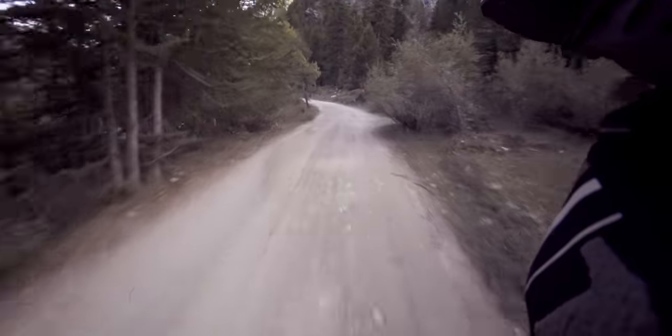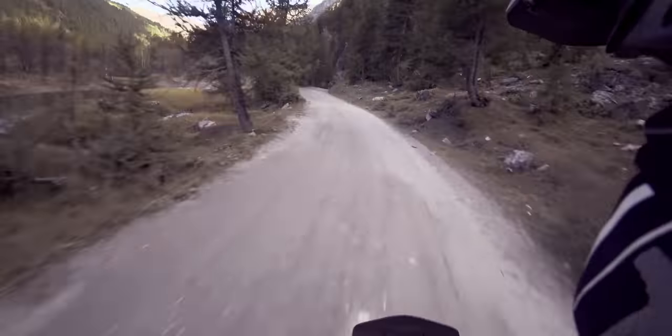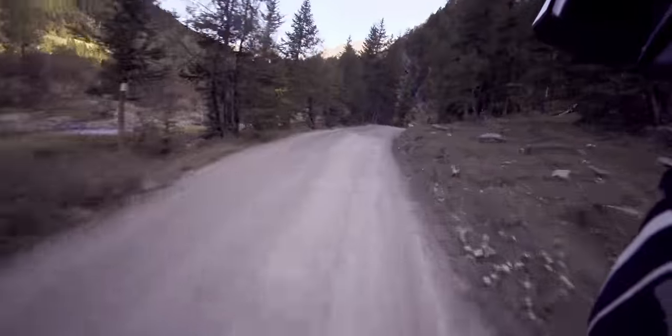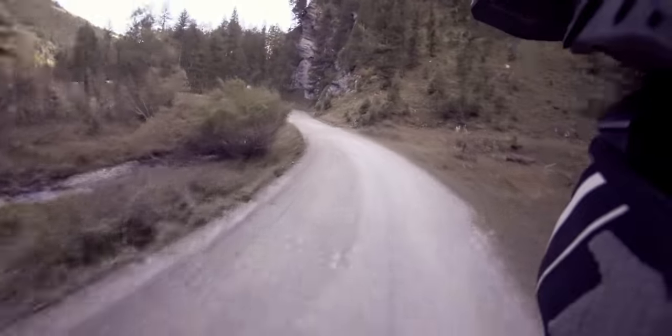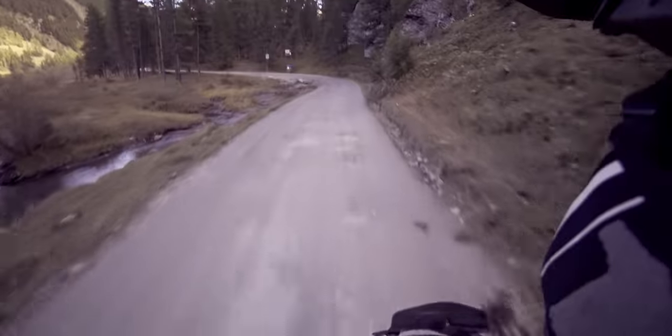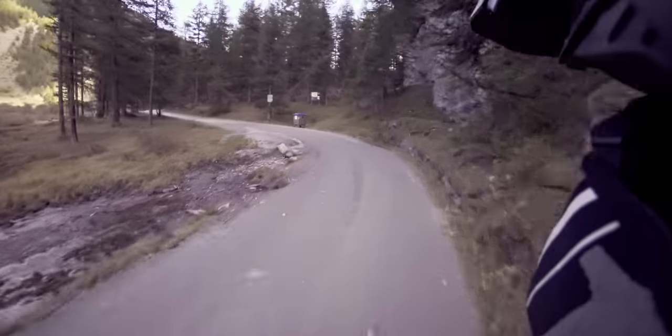Awesome, awesome views. Now, this is just a fast road, but the views are spectacular here. It's just something different to what we saw today, earlier today. Well, it was just mountain passes, basically.